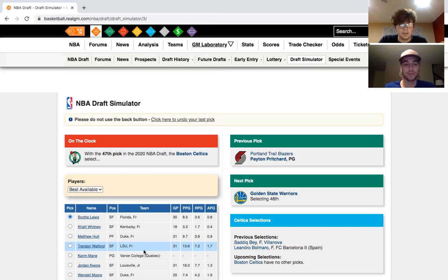Yeah, Pritchard, you know what you're going to get. You're going to get a capable ball handler, someone who's going to move the ball. Might be able to give you a few buckets here and there, but is going to be able to run the pick and roll. And I actually really like this pick for Portland at this point.